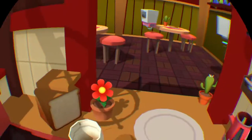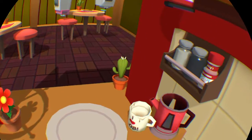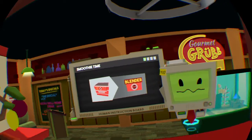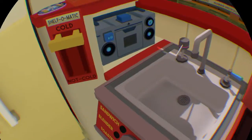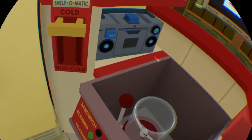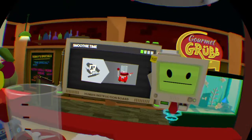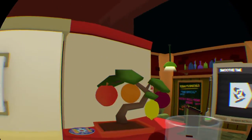The smoothie is one of the most efficient forms of human food. Simply take some of your inefficient solid food and put it through the blender. What are you saying right now? Oh my god, no way. No way, no way. Oh my god. I wish this was real. I want this to be real. Just put anything in there.